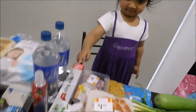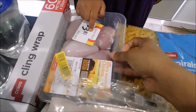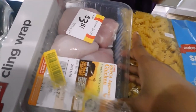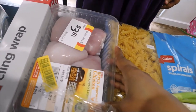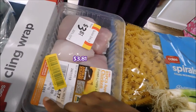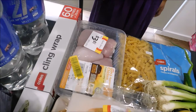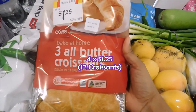Okay, and now let's move on to Coles. So we've got some good deals at Coles. We've got a quick sale of fresh lovely legs, chicken legs, for 20% off. So we've got about 561 grams for $3.81. And then we also got a great deal on croissants.